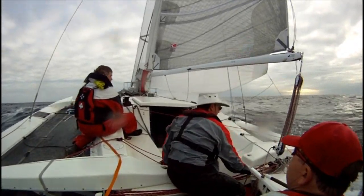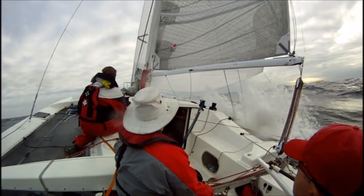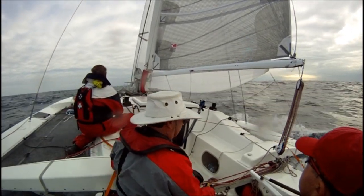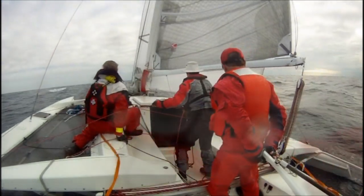You can see this spray flying there. Tom and I are wearing dry suits, which we wore the whole night, pretty much. Here comes another jibe.